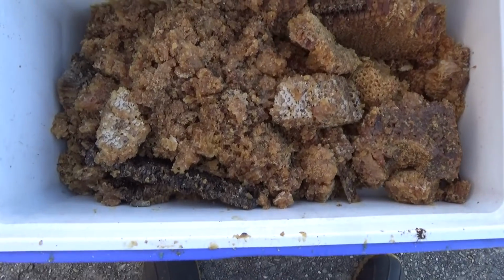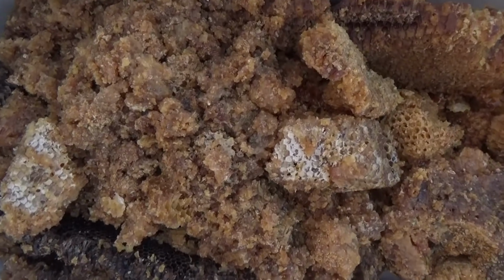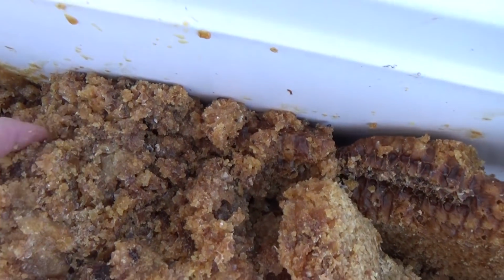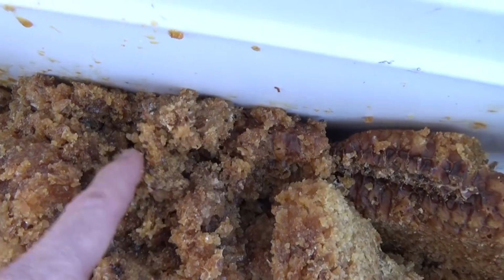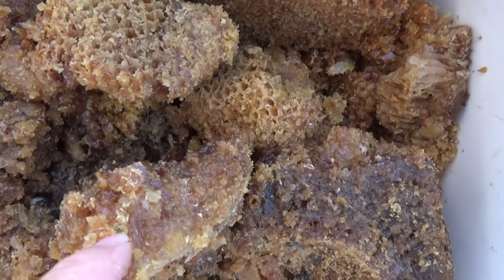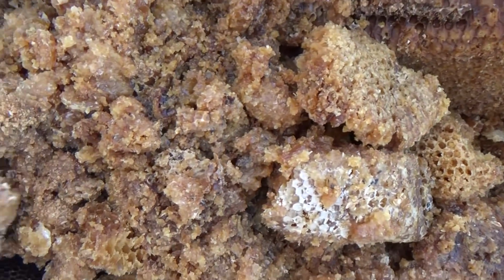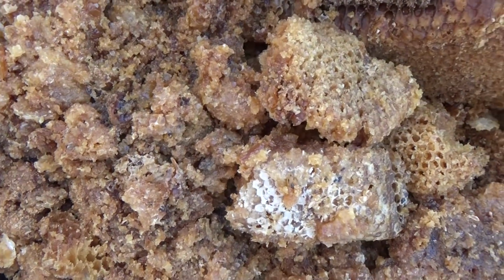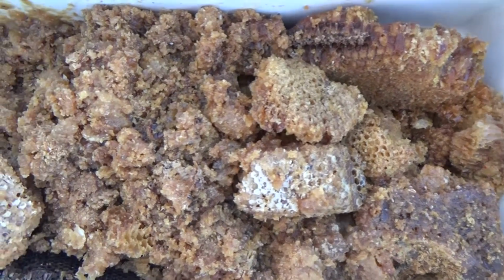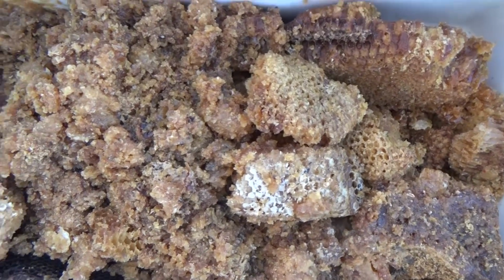Here's a shot of the wax that we pulled out of there. You can see this stuff is all just crushed, and it's crushed because we had to push it through all that opening. Some of it came out in chunks, but this ice chest probably weighs about 25, 30 pounds. Not bad. Hollis has got a nice haul of wax, and she's going to be able to feed all of her bees.